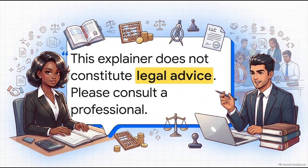Before we officially wrap things up, I do have to drop a quick mandatory disclaimer. This explainer is strictly for informational purposes, and it does not constitute legal advice. You should always consult a qualified legal professional or an accountant for guidance that is tailored exactly to your specific individual business situation.